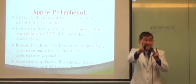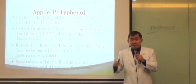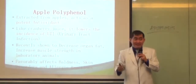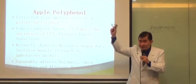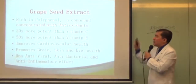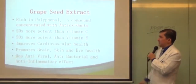It lowers, ladies, the incidence of UTI. Okay, so if you're thinking of a product that can improve your immune system and lower UTI incidence, please take perfect white. Are we clear so far, guys? Yes. What else do you want? And grape seed extract will be what? An antioxidant 20 times more potent than vitamin C, and of course, 20 times more potent than vitamin E.